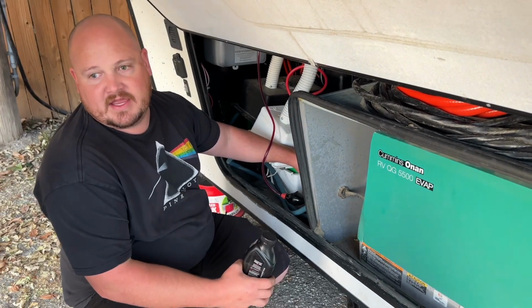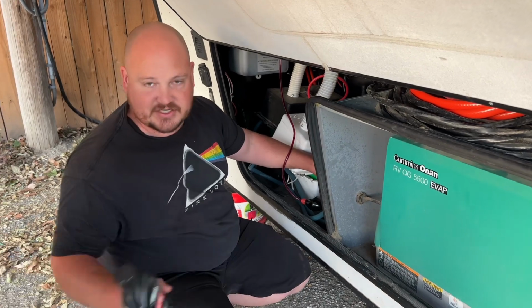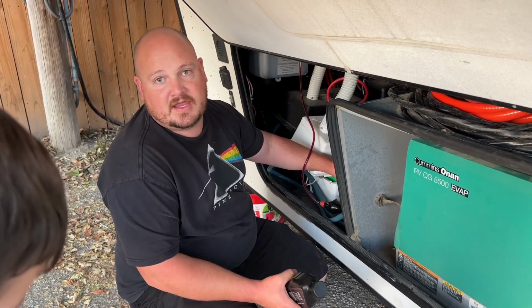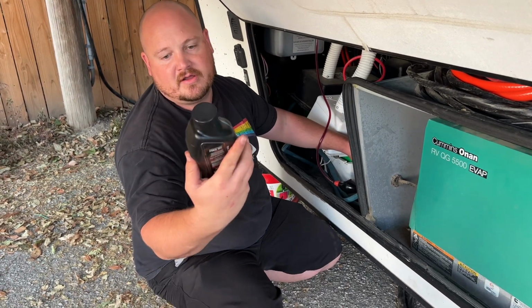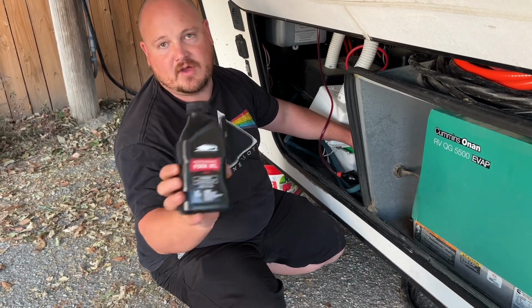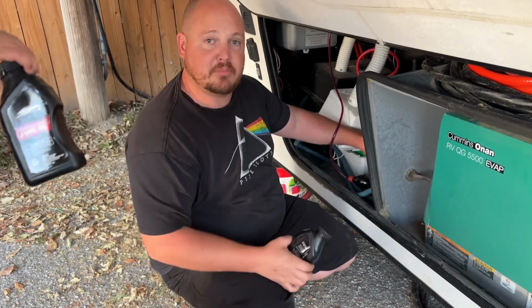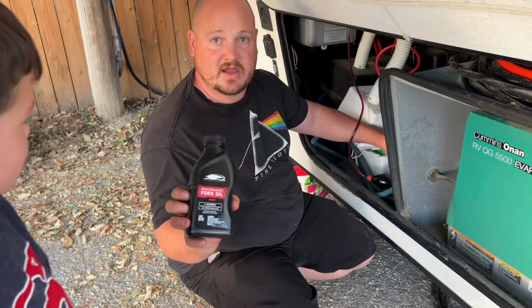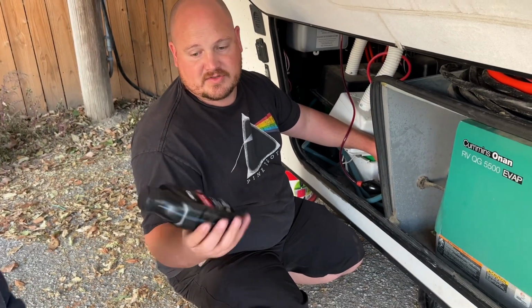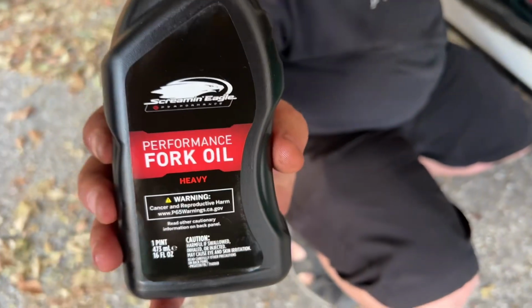So they approved an anti-stiction fluid, a fork oil fluid, and a Caterpillar oil additive. So I went with fork oil because you can get this at any motorcycle shop or Harley Davidson dealership. So I went to a Harley Davidson dealership and I got high performance fork oil. So this is basically 15 weight.